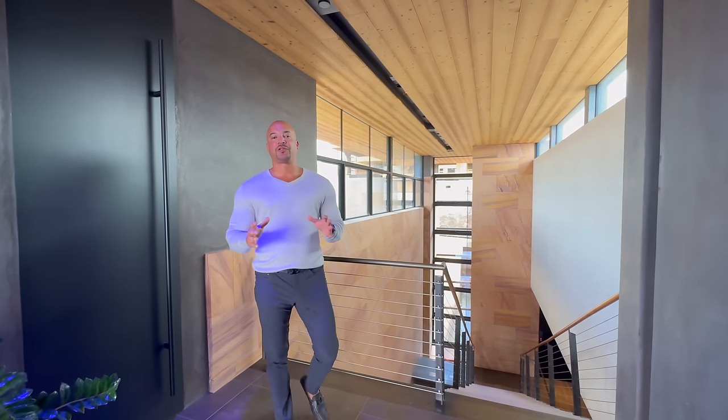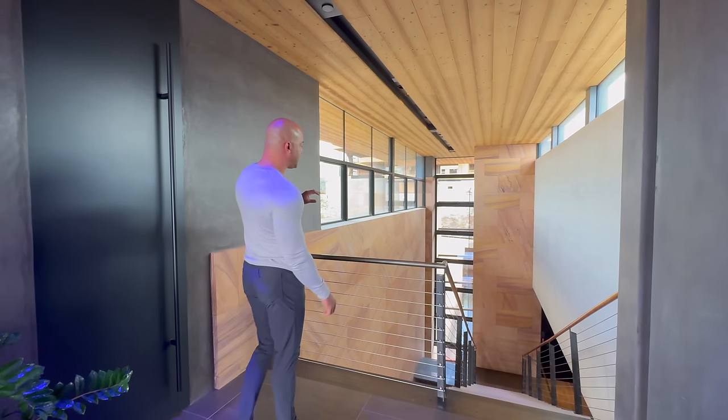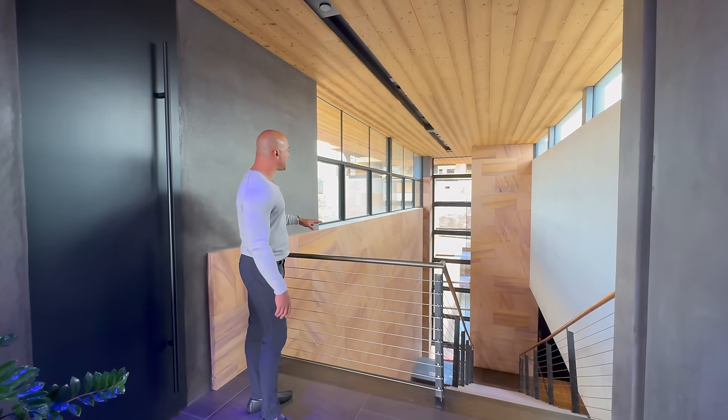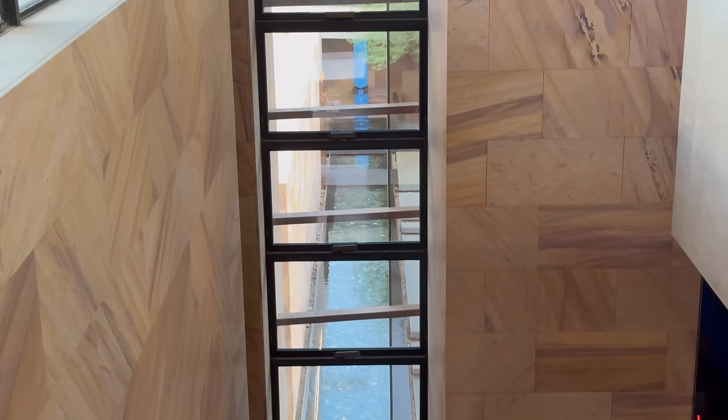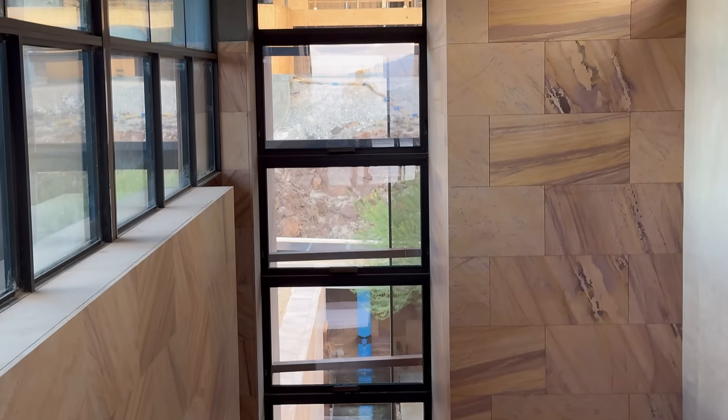All right, guys, welcome to the third floor, which is actually a nightclub. But before we get to that, first off, we can see from this vantage point all the meta quartzite, but even these windows are automated. All the heat that disperses upwards can actually be ventilated out. So again, another very useful design trait.